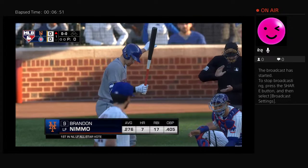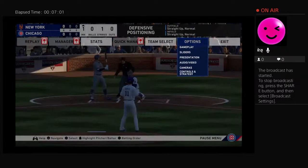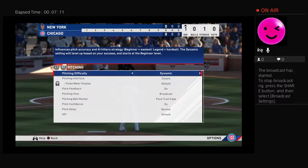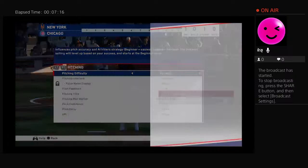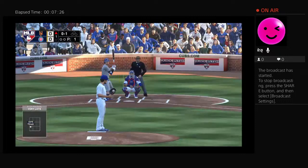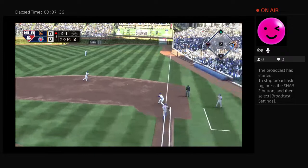So here's Brandon Nimmo. He'll get us started in this one under the lights. The left fielder, Brandon Nimmo. He comes set. Here's the nothing and nothing pitch. Strike at the knees, 0-1. Hit out towards second. Scooped up. And that's out number one.